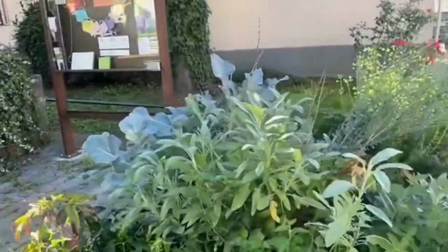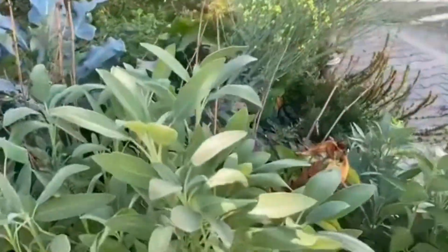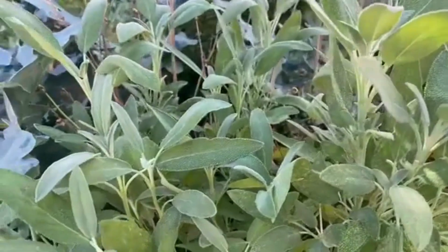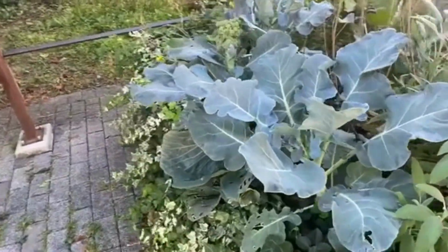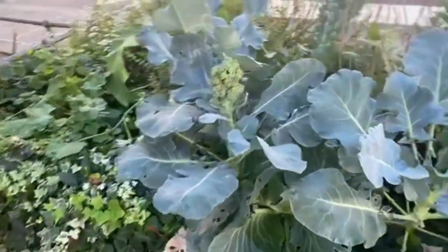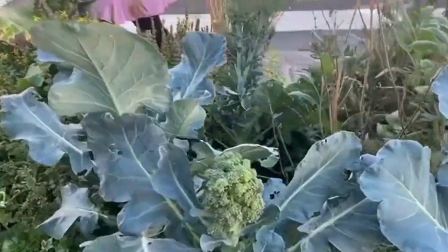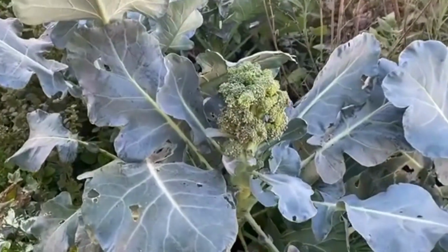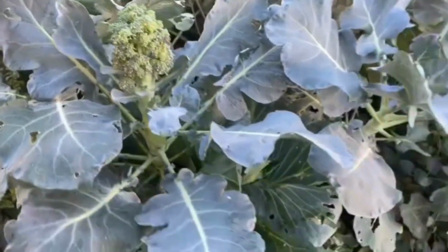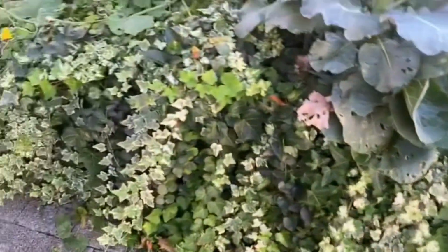But in this garden, they actually have sage growing, and you can smell the sage. You can use this sage. I've taken the sage and made potatoes with it. It is very good. Here's some broccoli growing just out in a community garden, I guess. I don't know, somebody planted this for the fun of it. And then they have more herbs growing.